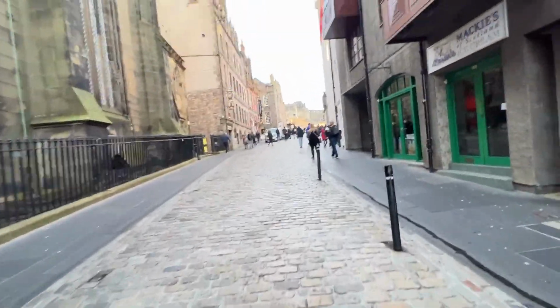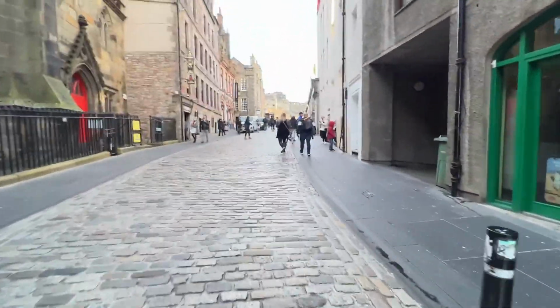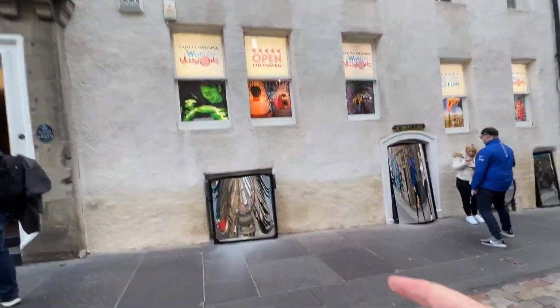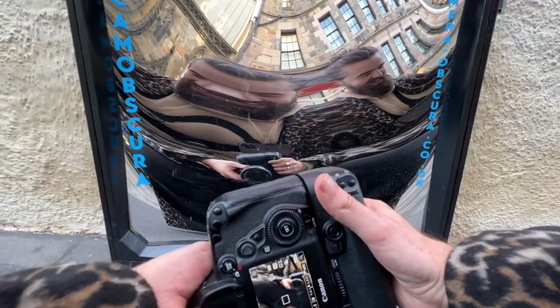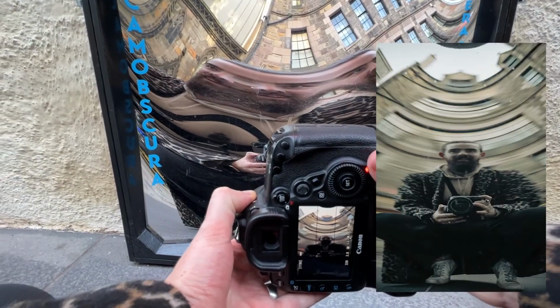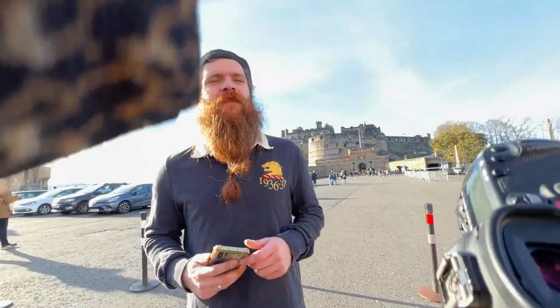Also, I suppose taking this kind of longer route gives you more of a grander entrance to Edinburgh Castle. Camera Obscura's here if you're in Edinburgh. You've got to try it out. Love my glasses and it hurts my eyes even more. Can I take a photo of you? Huh? Can I take a photo of you? I love your beard.